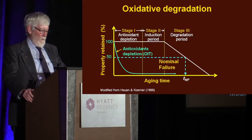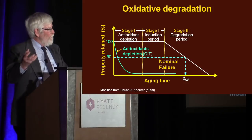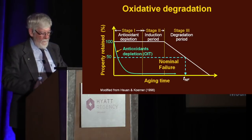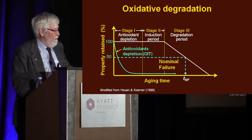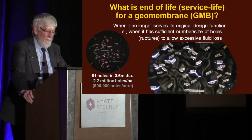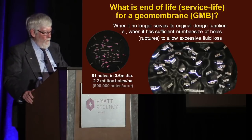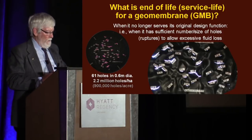And we often define nominal failure, or the time to nominal failure, as the half-life, the time it takes for some property of particular interest, be it the tensile elongation at break or the stress crack resistance, to drop to 50% of its initial value. And there's no question that a 50% drop is significant, but it is not necessarily the service life. So what would we say is the service life? Well, the definition I like is that it's when it no longer serves its original design function. In other words, there are sufficient number of holes or ruptures to allow excessive fluid loss.